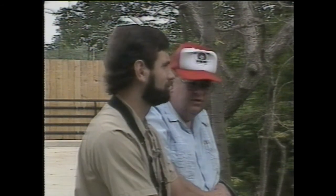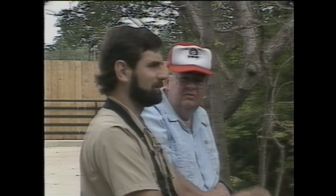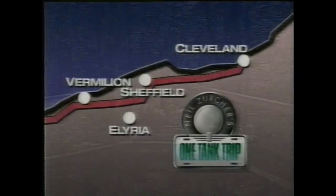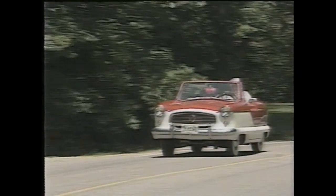428. 428 acres, and it's mostly what we're seeing right here? It's really unique. It's 428 acres of forest. With paved all-people trails as well as wilderness trails, the French Creek Reservation is just one more example of why Lorain County is a great destination, and best of all, it's just a one-tank trip.